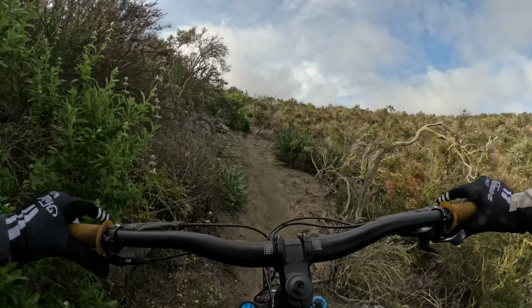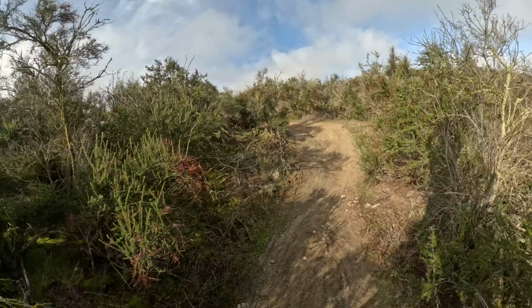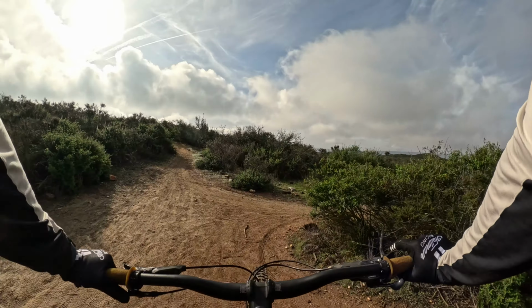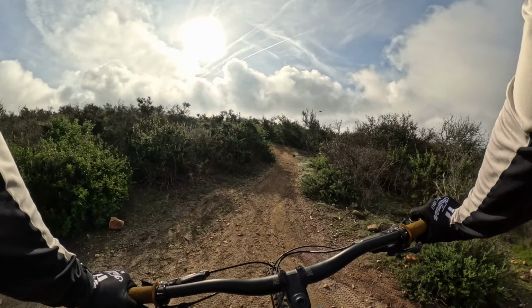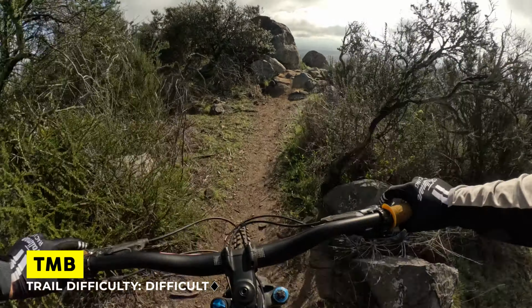Yeah, so just check that one out before hitting TMB. Build is out here doing some sick work. Might actually go a little further than where we turned off, but original plan was to ride TMB, so turn around. A little warm up. Yeah. All right, this is TMB.